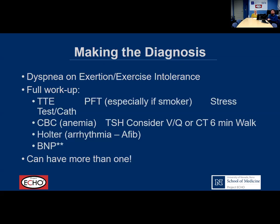A 6-minute walk test is classically a test they do in pulmonary hypertension to see how able they are to walk. I just do it in my clinic. I have the MA walk them up and down the hallway a few times and just see what they do, right? Because there's nothing like watching it with your own eyes.